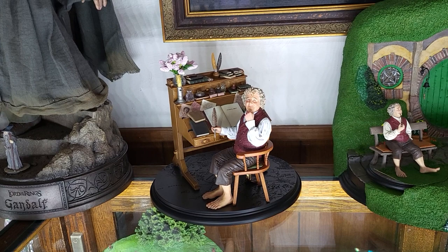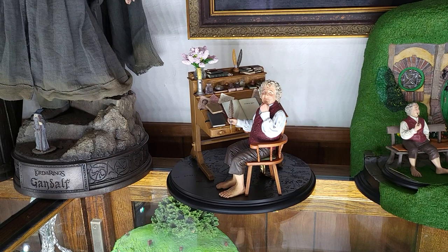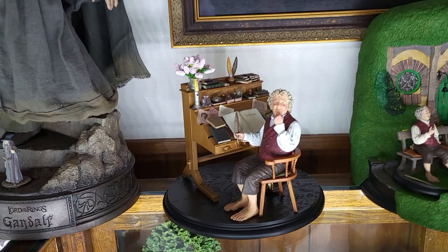But what would make this even better is if Into Darkness would make his life-size version available for purchase. Because I know a couple guys, including myself, would be number one, number two on that list. Because I would love to have a life-size version of this in here.